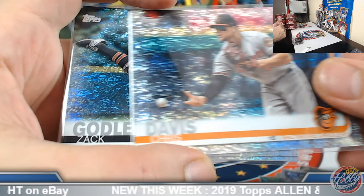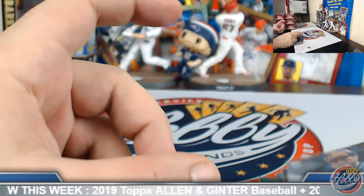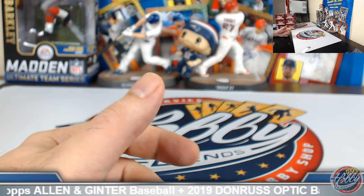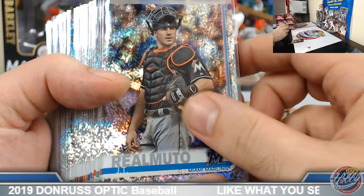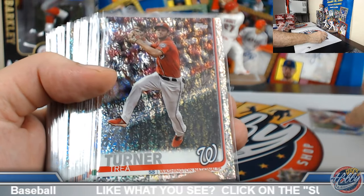Chris Davis, Zach Godley, and Cam Gallagher, and so I got a bunch more. Those are just the horizontals there. Okay, pan through these here. Moreland, Real Muto for the Marlins. Charlie Culberson, let's see, I'm pretty sure we got two. I'm going to set him aside.